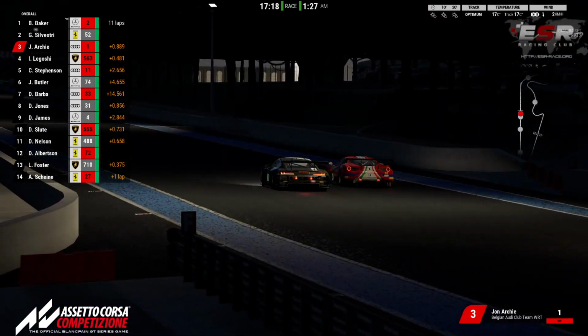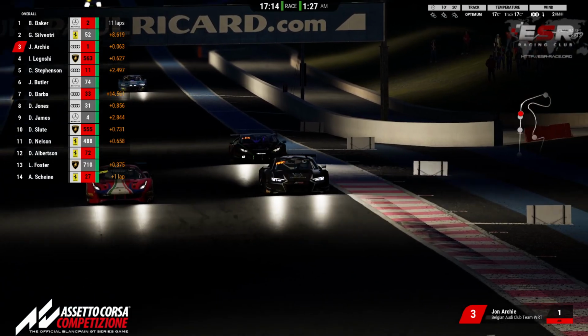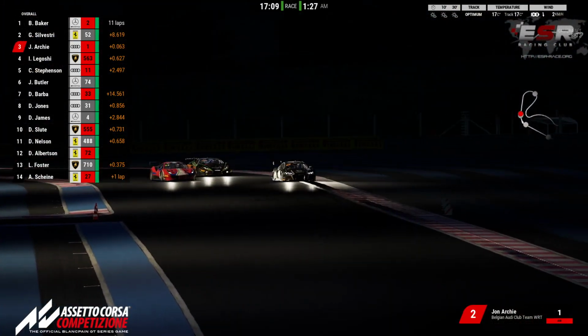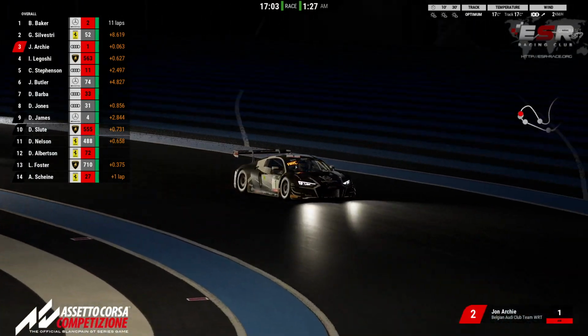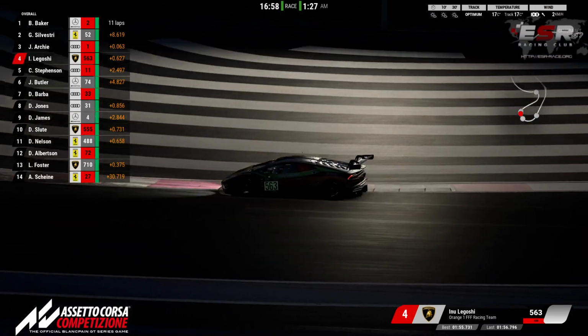Looks like Archie's got a good pull out of the back straight, trying the outside because Silvestri blocked off the inside. Good move there. But he's going to get around him. Very nice. Will Legoshi tow it through? No, maybe. Silvestri has the inside. Not quite. No, not at all.